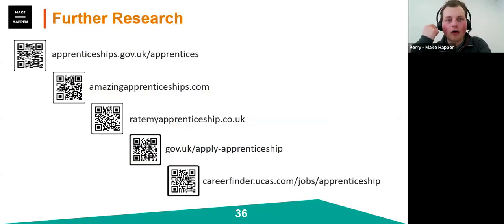And so in terms of where you can go next to do some further research, I'm going to leave this screen up for the end here, just to highlight some of the opportunities that are out there for you. So apprenticeships.gov.uk is the government's main page for apprentices. Amazing Apprenticeships is on there. They have a whole bank of resources of different categories that you can apply for in terms of apprenticeships and different industries that you can go for.